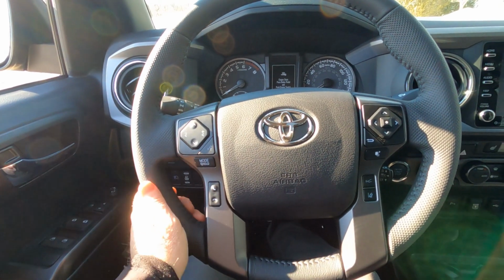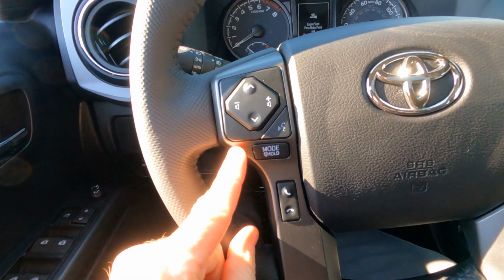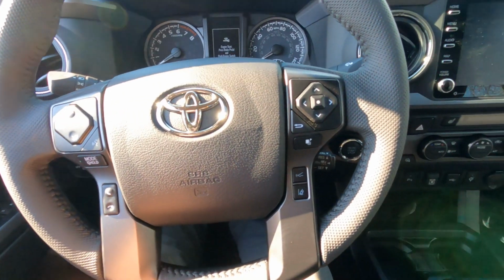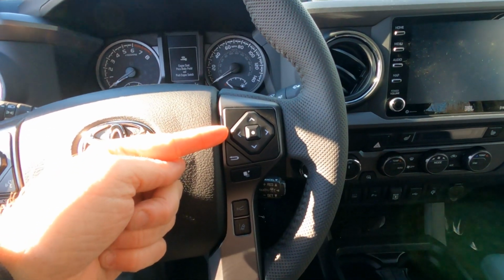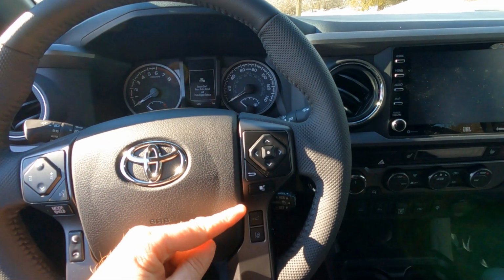This won't be slippery. Driver's side airbag, controls for your sound system here, Bluetooth connectivity for your smartphone on this side right here, and then over here controls for the information center, which is located up in the gauge cluster. I'll take a look at that in just a moment.